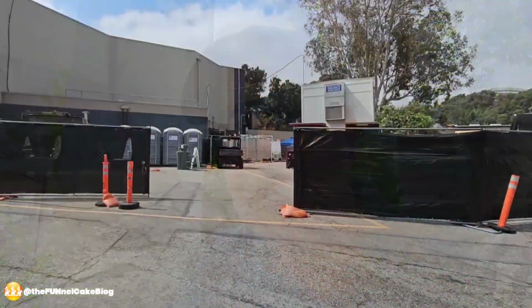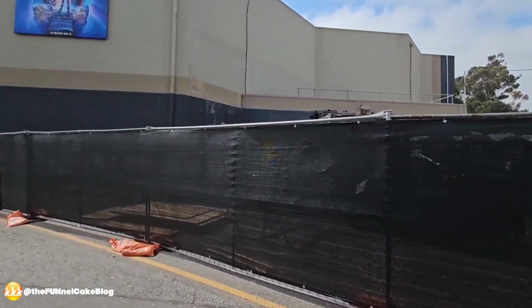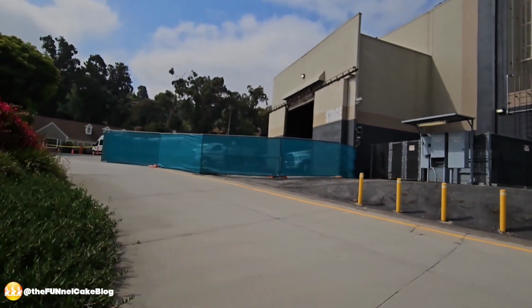Quick update from the studio tour. Earthquake is being redone, and I thought they were doing a refresh on it, but the door was open. You could see a big dome inside, so maybe it's a brand new attraction. So you do not go through Earthquake on the tour currently.